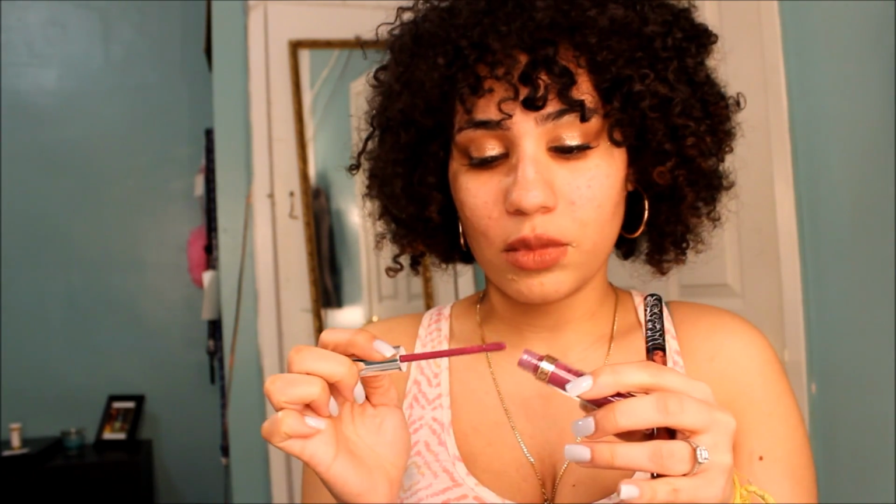But I've been loving this lipstick. It just makes your lips look so bold and so pretty. I love it. And my next lipstick, my next lippy, is the Kat Von D liquid lipstick in Lolita. I love this. I'm wearing it on my lips right now.